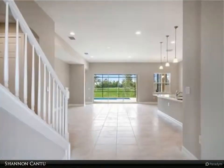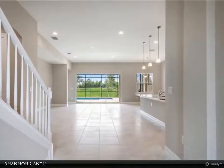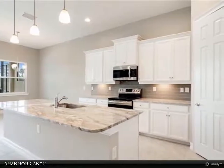The kitchen and baths are adorned with white, quality crafted custom design cabinetry and solid surface counters. Enjoy luxurious finishes and features throughout.